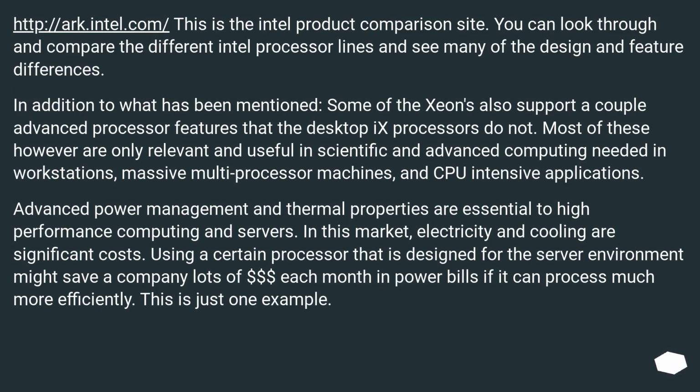This is the Intel product comparison site. You can look through and compare the different Intel processor lines and see many of the design and feature differences. In addition to what has been mentioned, some of the Xeons also support a couple advanced processor features that the desktop processors do not.